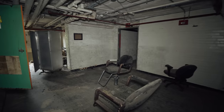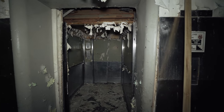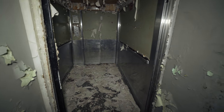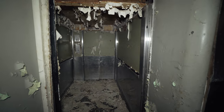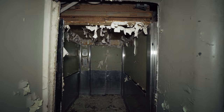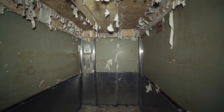Damn, this is cramped. The elevator car is down here. That is so creepy. Imagine you're just in a normal building, like a hotel or something, and you call the elevator. It opens up and it just looks like this inside. That would actually be terrifying.